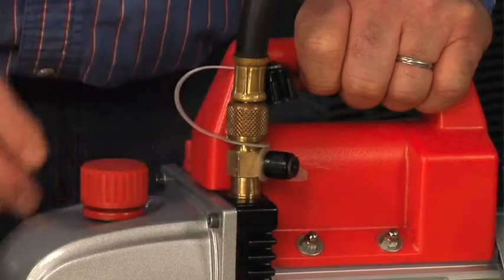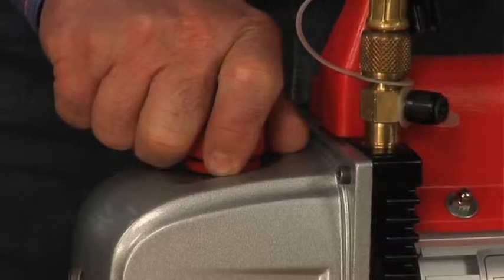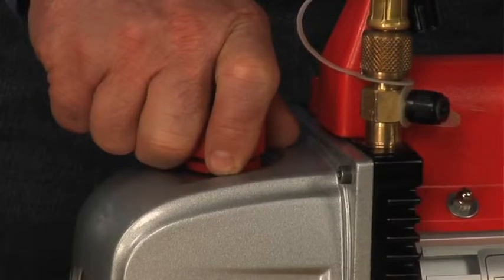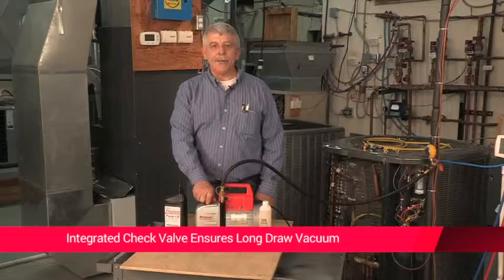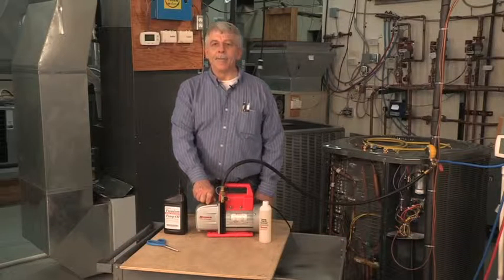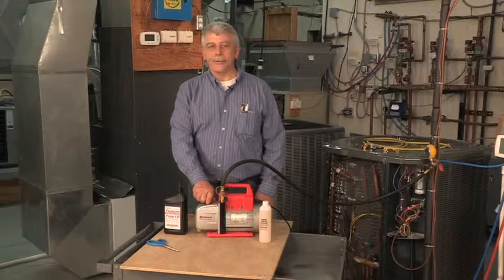The RobinAir 15500 comes with an exhaust plug which keeps the oil in the pump during transport. It also caps the pump and seals the system to ensure moisture won't get into your oil, especially during those hot, humid days. Integrated into the inner working parts is a check valve, which ensures the vacuum is maintained in a long draw vacuum. Perhaps you are running the pump overnight, and I'm sure we've all been there, and power is interrupted. The integral ball check valve prevents the oil from backing up into your system.